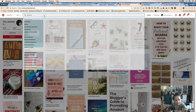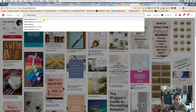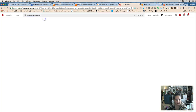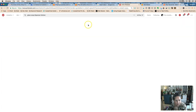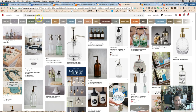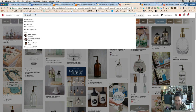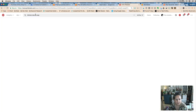And then I would come over here and I would say glass soap dispenser. Glass soap dispenser. And then we have bathrooms, DIY. See, this is kind of us, right? So we're right in the right place. And kitchen. So glass soap dispenser kitchen. And sometimes you'll be able to follow those little trails. So if we did kitchen decor, let's say, soap, maybe.